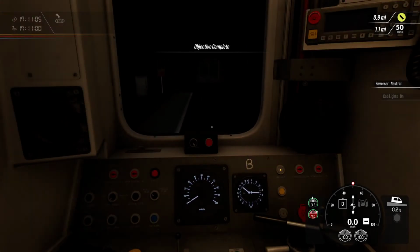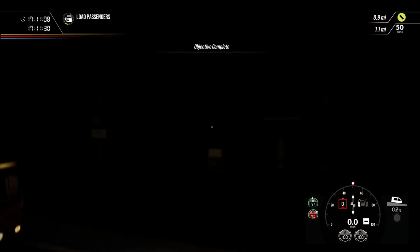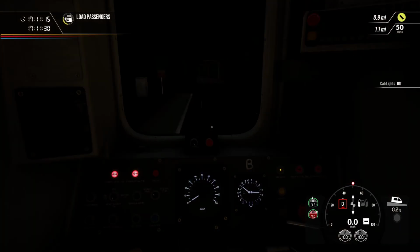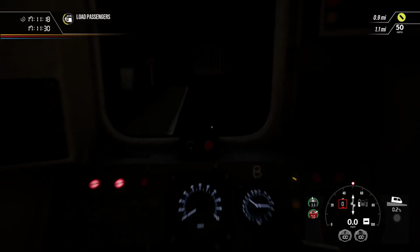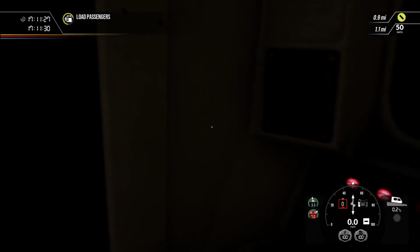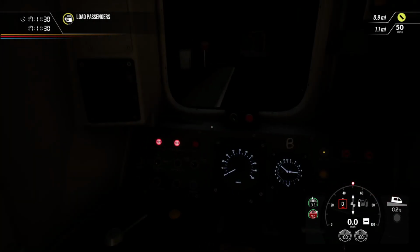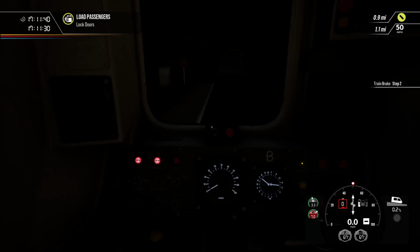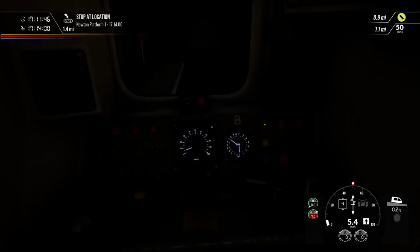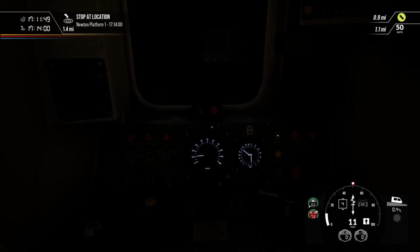And we're 5 seconds behind, not too bad. So that's quite interesting. So that S stop is a 380 S stop and 3 and 6 car stop. Nice. So 380s must have quite a weird stopping pattern then, if they've got to have specialised S stops for them. Interesting. Right, and we've got to be ready to go, so I'm going to close them doors. Shut them up. Well, off we go. And the next station is Newton. I hope we arrive on time to our final destination in 1.4 miles.